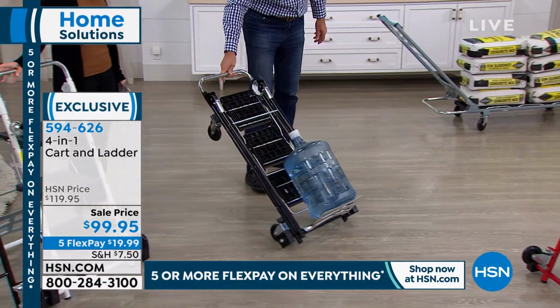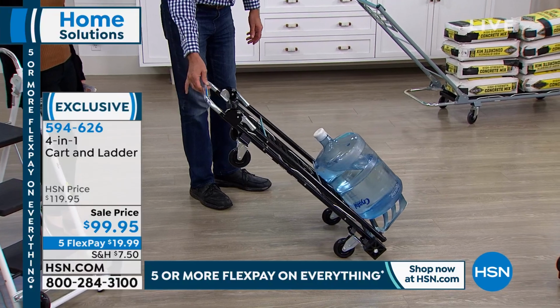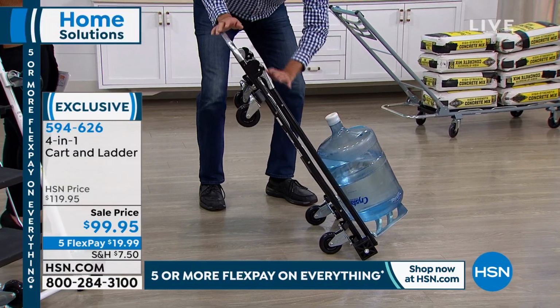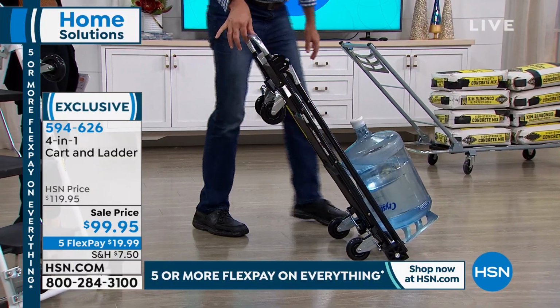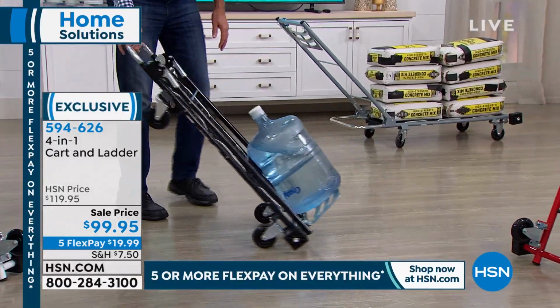Watch this. As Valerie pointed out, this is all patented. You've never seen a hand truck do this. Watch this angle. I'll stop it, and it doesn't stop straight up. It stops in an angled position, so now the load doesn't go flying off. And when I want to start again, I simply press on the handle and just dial it in. It could not be any simpler.